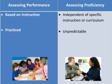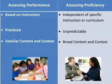When we assess performance, we have practiced. We have worked on certain vocabulary and structures and functions. We have practiced, and now we try to apply that in a somewhat new way, but it still comes from that familiarity. Whereas in proficiency, it is fully unpredictable. It is spontaneous in that sense of not being able to be controlled in any way.